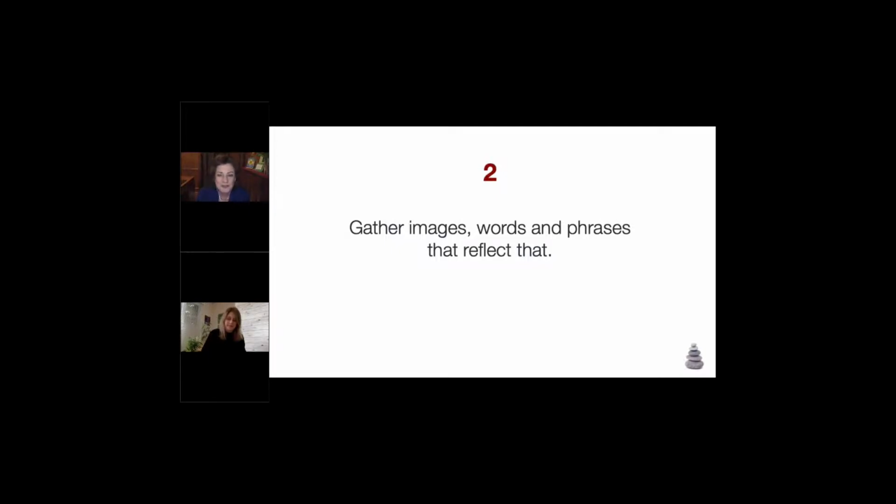So what they do is, in advance, they think about that question that I just posed to you, and then they start creating a digital file of images and words, and then they put it together online, and we do a show and tell at the end. So depending on what makes most sense to you, especially if you want to do this as a group project and you're not having people over to your home, think about using Jamboard to do that.